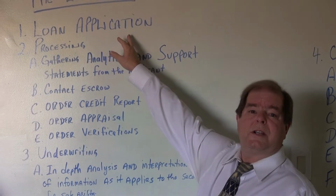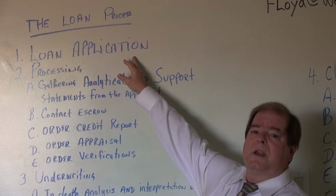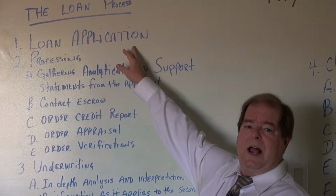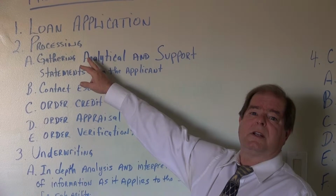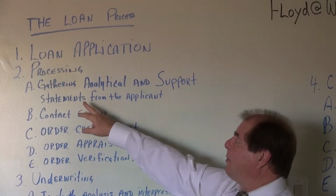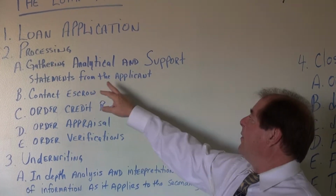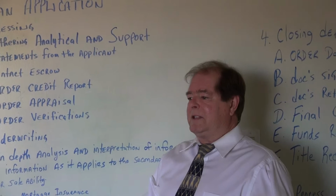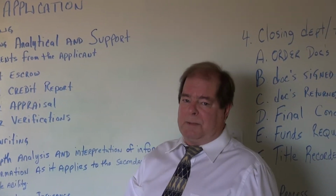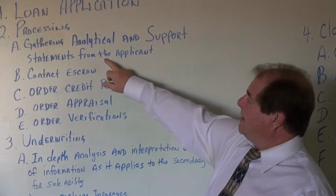First thing you do, of course, is take a loan application. That can be done in the office. It can be done over the phone. A loan officer can go out to your house or whatever. From there, you take the loan app and it goes into the processing department. The processor gathers the analytical and support statements from the applicant. When you get together to take the loan, you're going to get your verification of employment, your verification of deposits, your bank statements, etc. This is where this comes in.